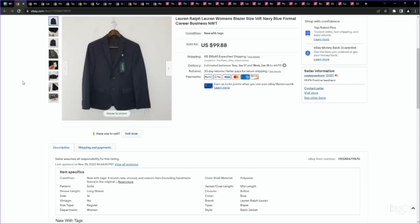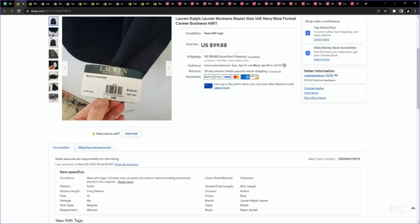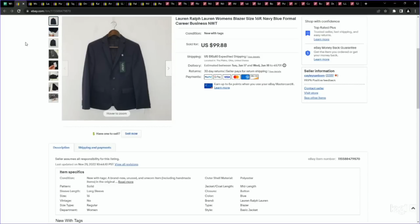Next up is one of my favorite brands to sell. It is Ralph Lauren, a lot of their lines. I found this new with tags blazer. You can see it actually retails for $100, which is what I listed it for, $99.88. It did take a couple of months to sell, and I actually almost left this behind.